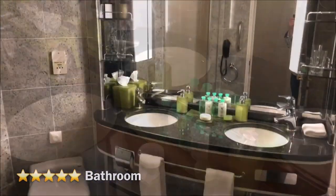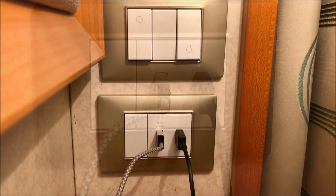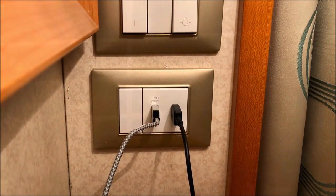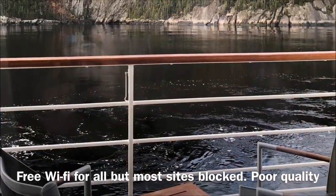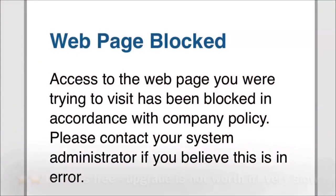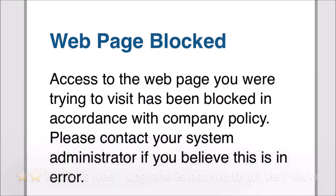We then move into the bedroom. One thing that's fantastic is that they've put USB leads into the rooms. Of course, 2019, people need to charge their phones and all of that stuff. The Wi-Fi on board is free, but unfortunately, it mostly doesn't work very quickly, although it's good enough for emails, so what more do you need? Don't bother with the high-speed internet. We upgraded for $200 and it didn't work and they had to refund.